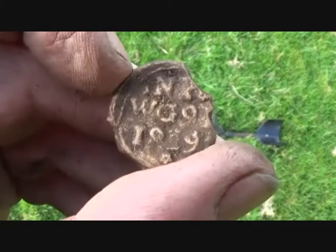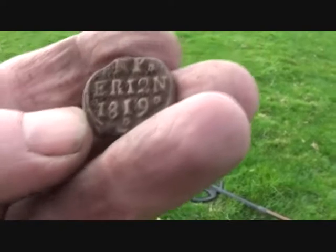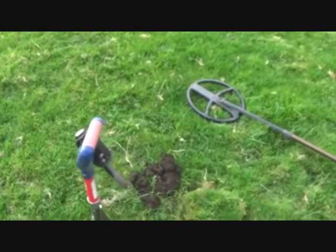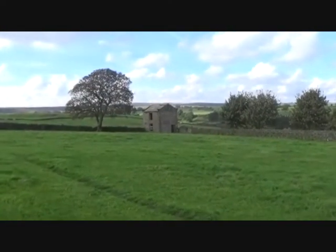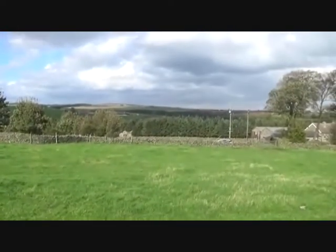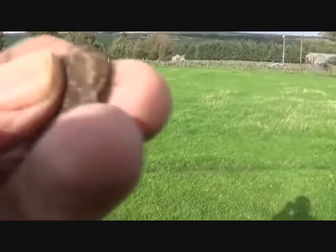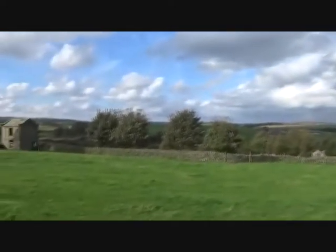1919. And that's number 18, isn't it? Yay. Oh, 1819 and number 19. It's picking up. Number 20. 1819 again. Couldn't have picked a better day. It's beautiful out here.